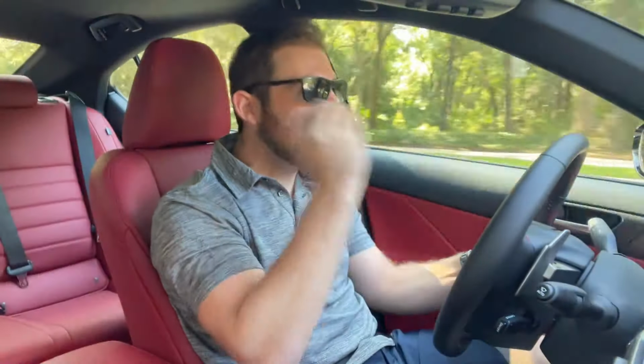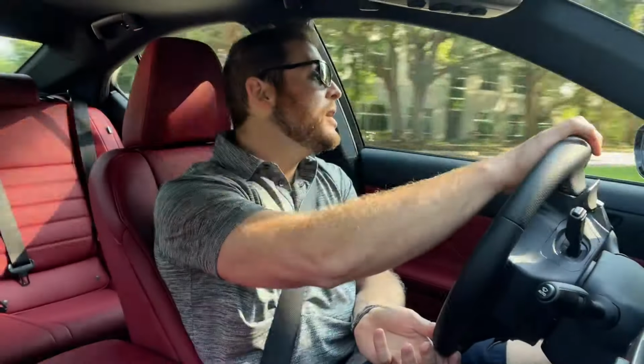So my big problem with the IS 500 is that in normal driving circumstances, you're just driving along in automatic mode. Oh, there's a yellow light, I gotta make it. Nope, I missed it. It took too long for the transmission to realize, oh, he wants three lower gears. I've got to swap all these cogs. I was in Sport Plus mode just there. In normal mode, it's impossible. You're going to miss the gap. You're going to miss the yellow light every single time.